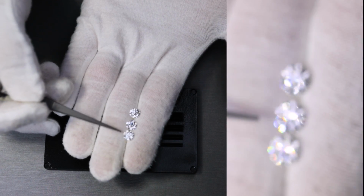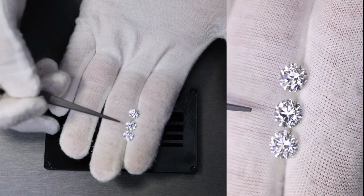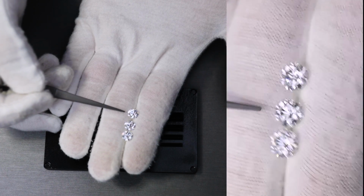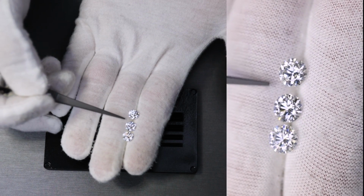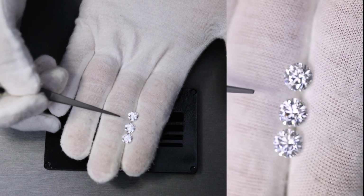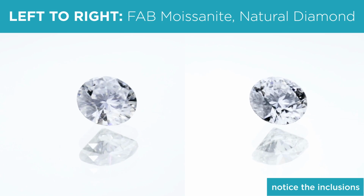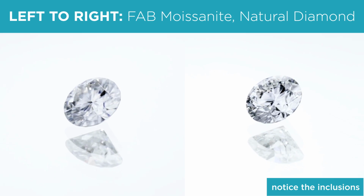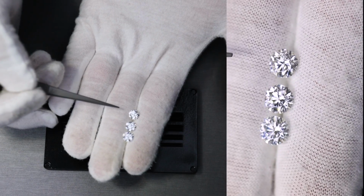Okay, all of the stones are approximately 6.5 millimeters. They're all brilliant cuts, and a brilliant cut is meant to maximize the sparkle of each and every single gemstone. The only difference between a moissanite and a natural diamond is that a moissanite is made from silicon carbide as opposed to carbon in these two stones, and the silicon carbide has more fire than the two stones. So you should be able to see other reflections of color.